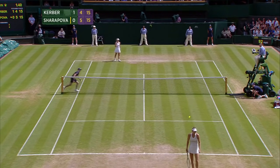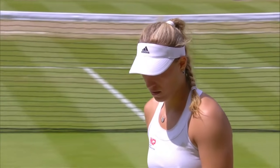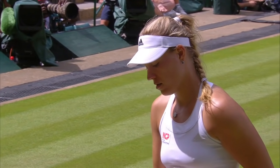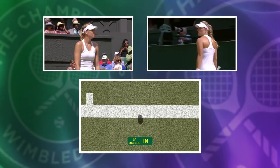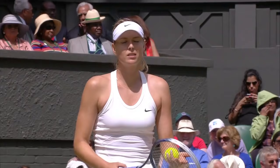It's long. Kerber's challenging, but I think this is a waste. Kerber's challenging the call on the left baseline. Ball's pulled out. Yeah, you get to the latter stages of the set. If you find yourself with a lot of challenges, it's better to use them. Oh, and it was in.